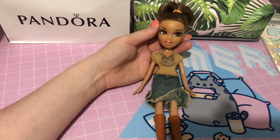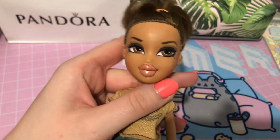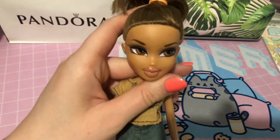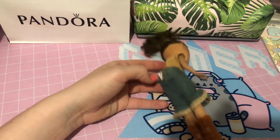Now, I've been on Reddit and somebody's kindly commented and said that judging by her face, she's potentially a Forever Diamonds Yasmin. So I feel like that's what I'm going to go with. But either way, she's probably just going to be a doll that I'm going to have to redress and restyle.